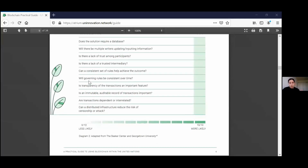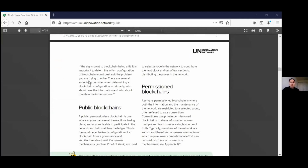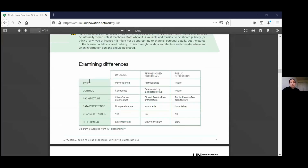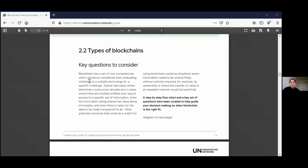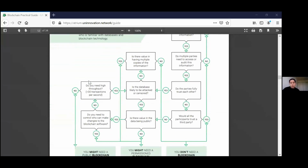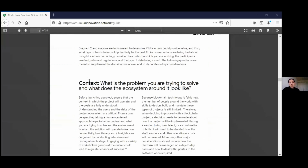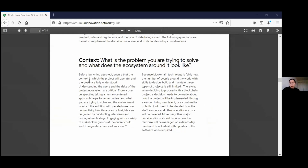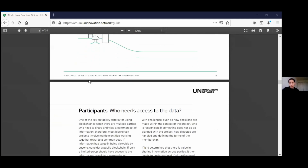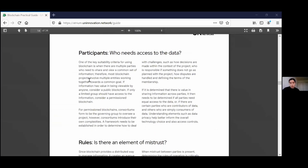You'll see that there's the list of questions that I mentioned before, talking about the difference between a public and permission blockchain and that diagram, and then getting into some key questions to consider just beyond the decision tree as well. So you have this decision tree here, obviously, that I've shown you already, but there's some key questions like, what is the problem you're trying to solve look like, and what does the ecosystem around it look like as well? We can't forget some of the core IT questions and principles that we would typically ask ourselves just because we're using blockchain. So starting from that point of understanding the problem and your users is very important.